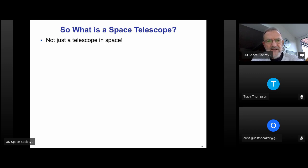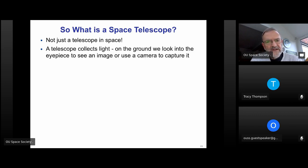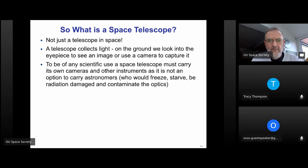So what is a space telescope? Well, actually, it's not just a telescope in space. The telescope collects light. On the ground, we look into an eyepiece to see an image, or we use a camera to capture it. But to be of any scientific use, a space telescope has got to carry its own cameras and other instruments, because it's not an option to carry astronomers. I mean, apart from the fact that they would primarily contaminate the optics, which we don't want, they'd freeze, starve, be radiation damaged, and generally be a nuisance.